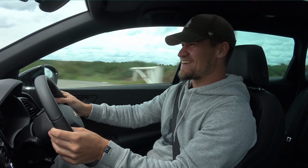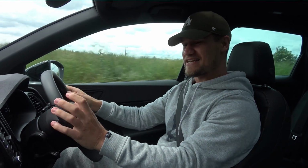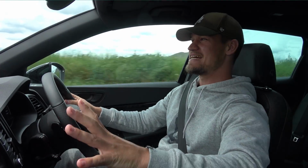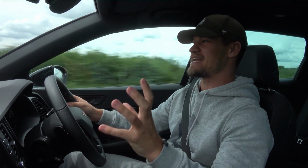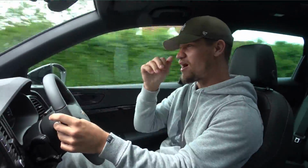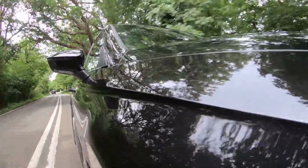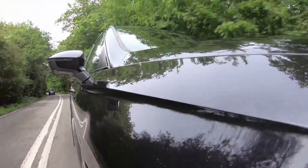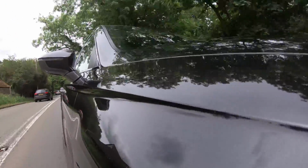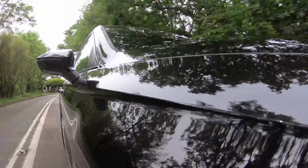Now, don't get me wrong, this car doesn't have a V8 engine. It doesn't have this exquisite center console touchscreen interior with carbon fiber littered all over the car, but the characteristics that the Cupra has that I've learned over the time that I've driven this car, I've now done around 4,500 miles, versus living with the Lamborghini Urus last week.